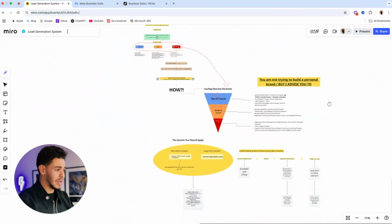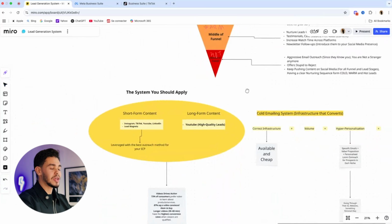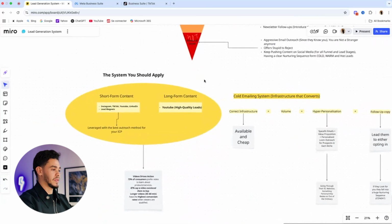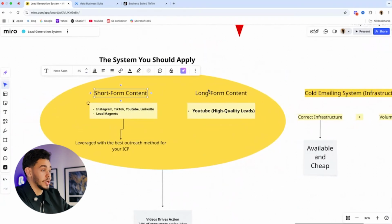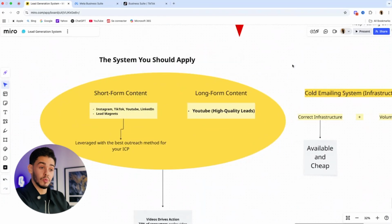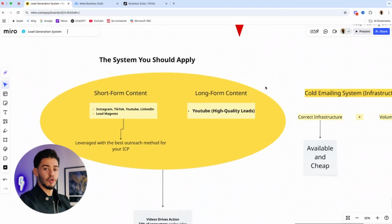It's that simple, right? So the system you should apply summarizes into this. How are you going to be using the flywheel? It's very simple. We've got short form content right here, which, again, so many people would tell you not to do, and they would tell you, oh, just go and do long form content. Yes, long form at the moment works very well, but give it more time. Short form will have the same importance as long form content.